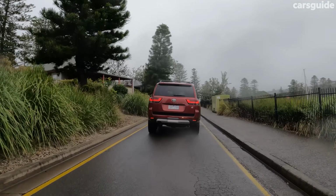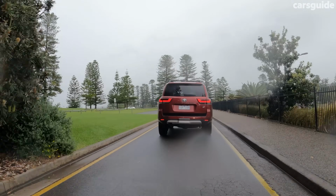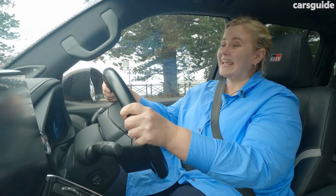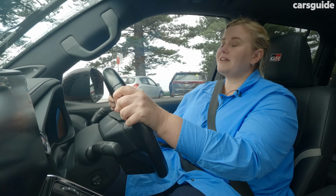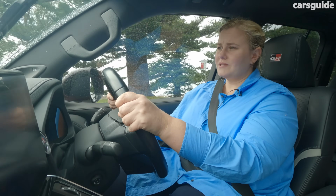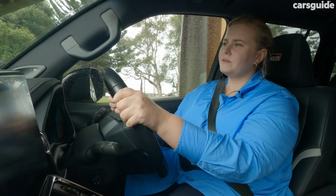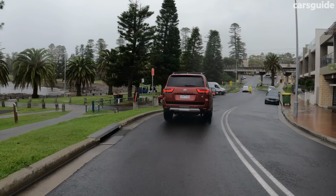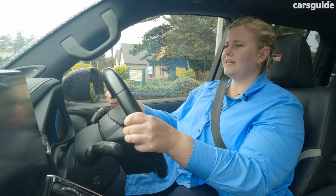The official combined fuel cycle consumption figure is 8.9 litres per 100 kilometres. My real world usage actually was 9.8 litres, which I thought was really good consumption for such a massive car. Now, I did do a lot of long and open road driving this week with a little bit of urban mixed in, so I would expect it to be a bit higher in an urban setting, but pretty good consumption.